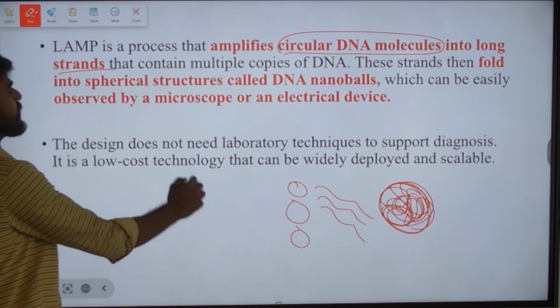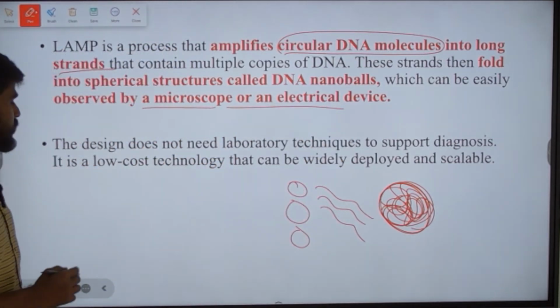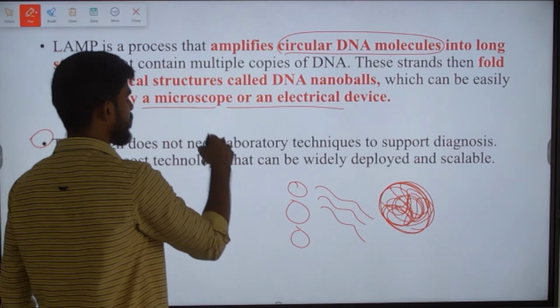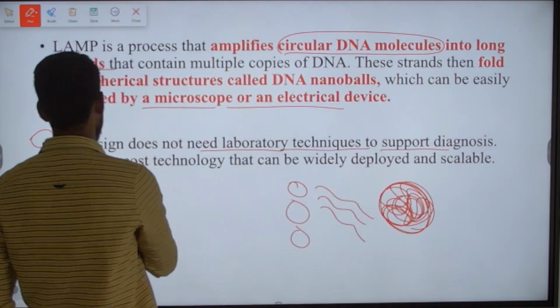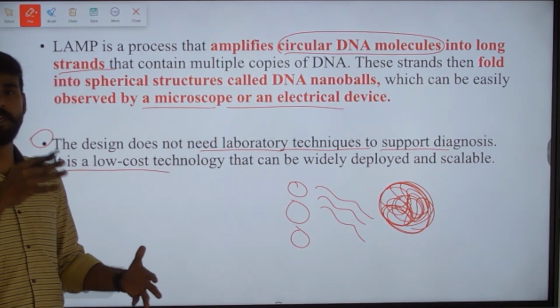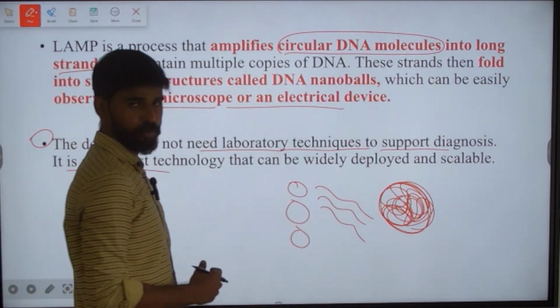So using these characteristics, they can detect pathogens. Next is the design does not need laboratory techniques. This is also important. This particular strategy does not need laboratory technique to support diagnosis, and it is a low cost technique which can be widely deployed, and it is also scalable. It can be scaled to further levels, higher or lower, okay.